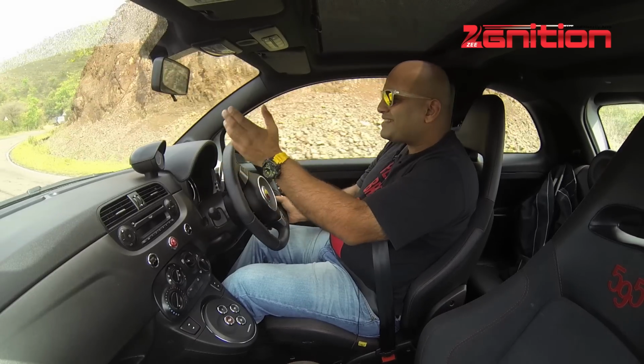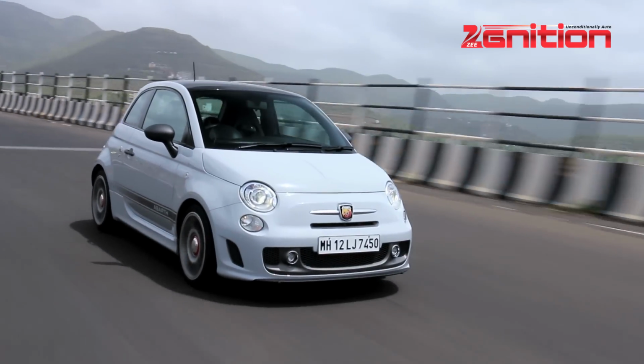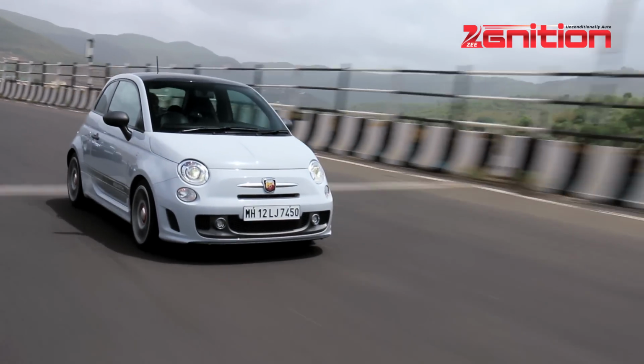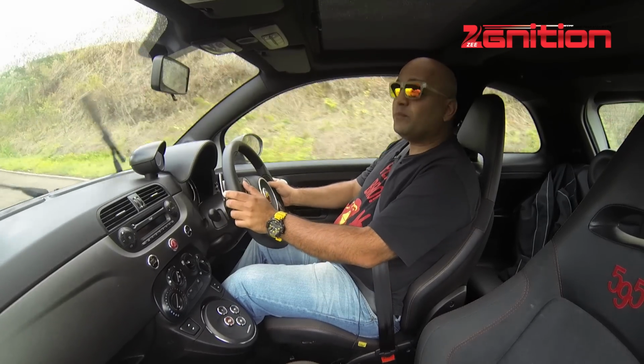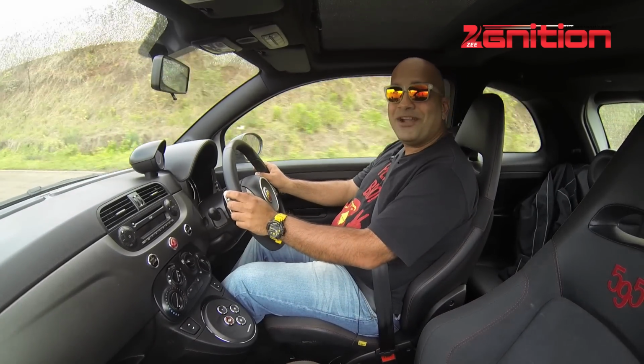But of course, acceleration and top speed aren't the be-all and end-all of performance. The 595 handles brilliantly as well. It's quick to turn in, it's quite precise, and it's good fun chucking this car around corners. But before we delve deeper into the performance aspect, I found a couple of buttons on the dashboard and I wonder what they do.